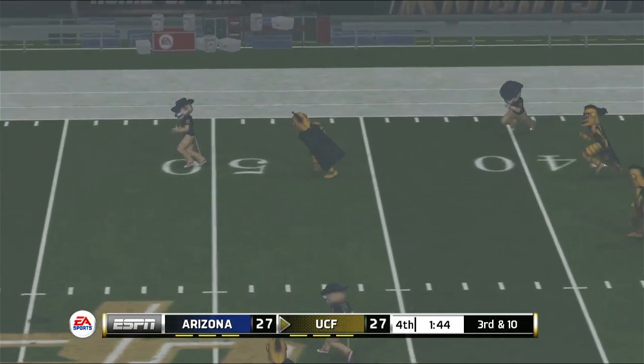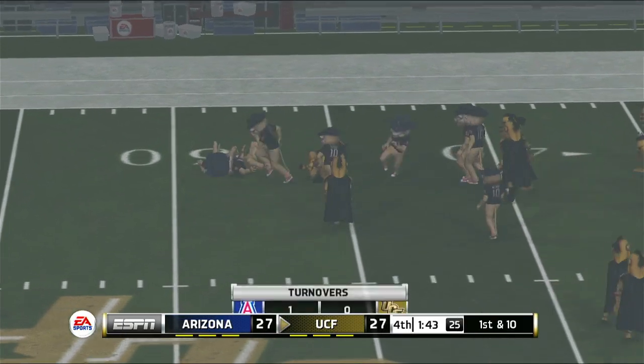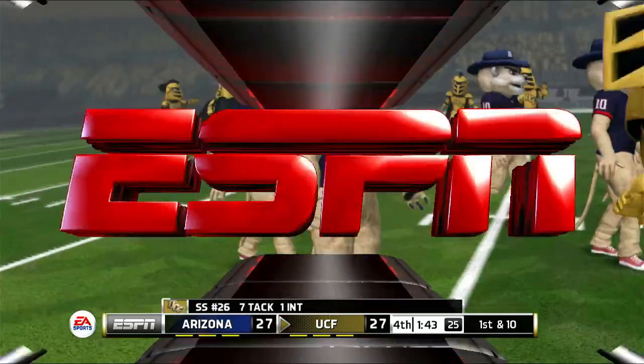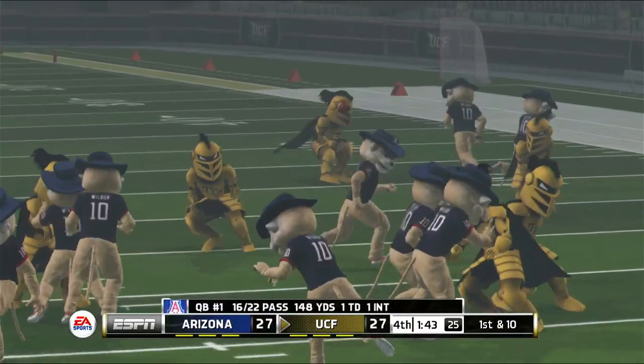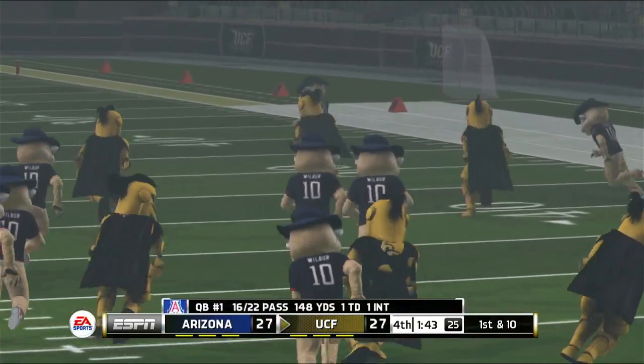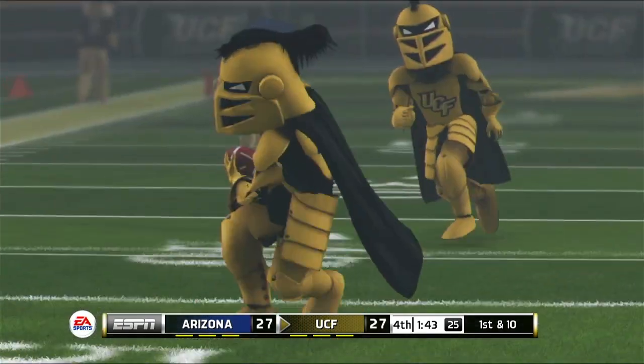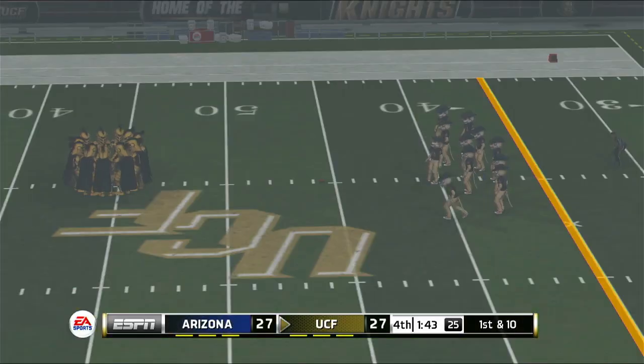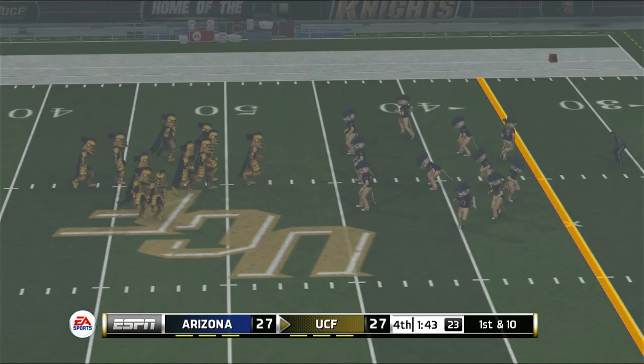Fires out quick. It's picked off. And he is drilled at the 46-yard line. In a close game, the outcome often comes down to one play. Maybe that pick was it. First and 10. Ball on the 46-yard line.